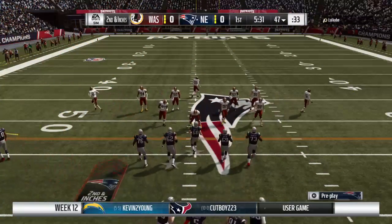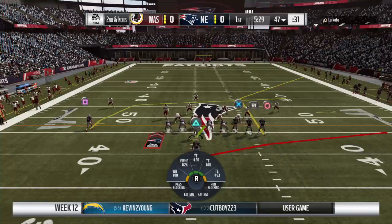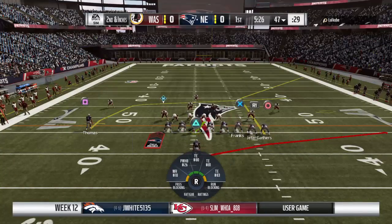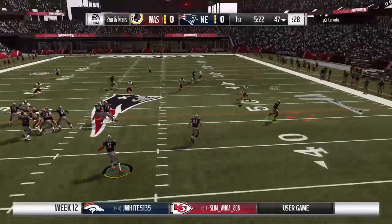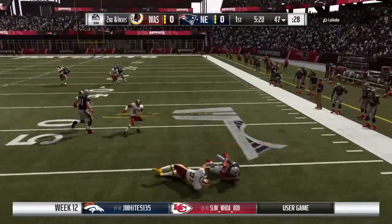I love the momentum that they're showing here early because they did it both ways, right? Threw the ball on 1st down for a nice chunk of yardage. Came right back and ran the ball. Looks like they got the defense set back on their heels. Let's see if they can keep this moving.